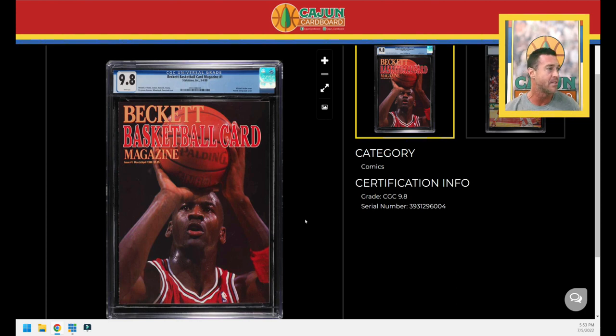So the first one I picked up because I needed to have it in my collection because it is nostalgic, and I remember buying this very magazine in 1990 when I was a sophomore in high school.